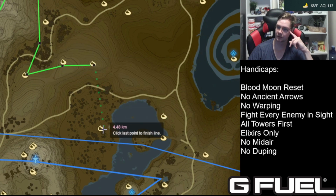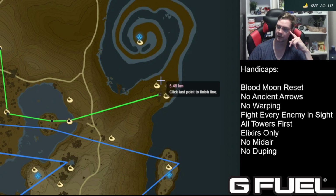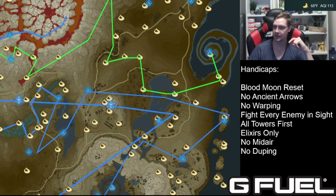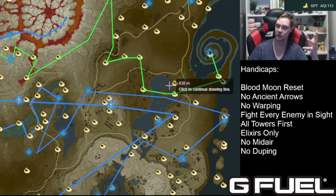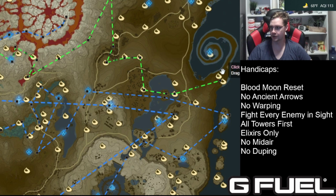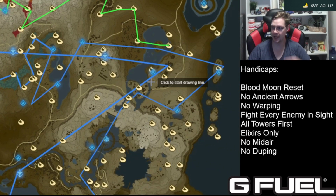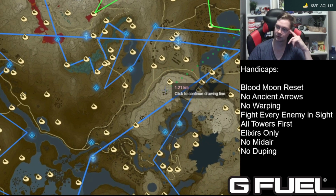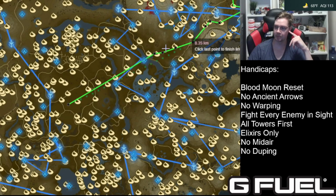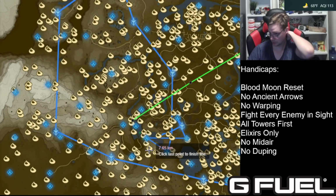From here, and then that activates what? Actually, don't want to do this. That starts the Ronson segment, so then we would head backwards over to Ronson, like that, and I'll make a sort of beeline through here over to Ronson.